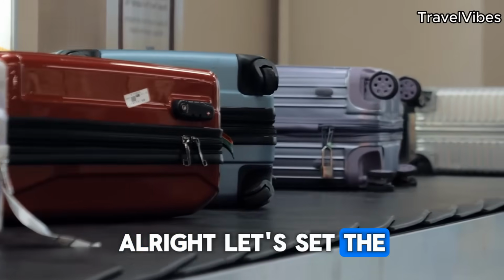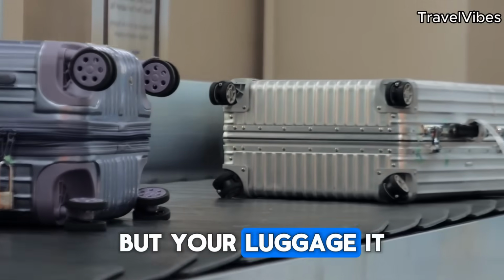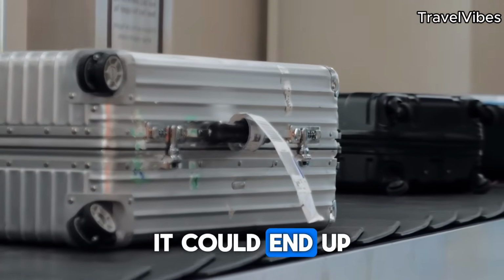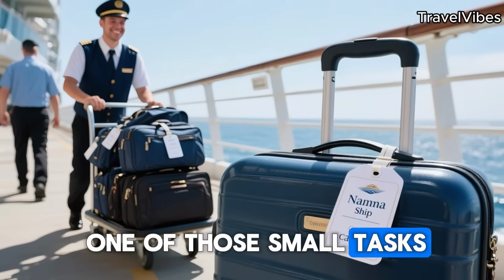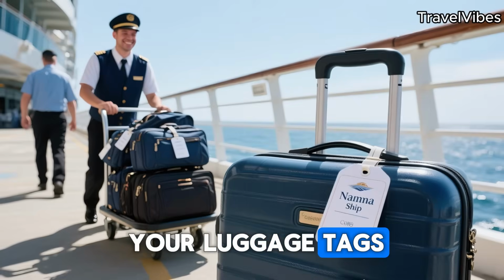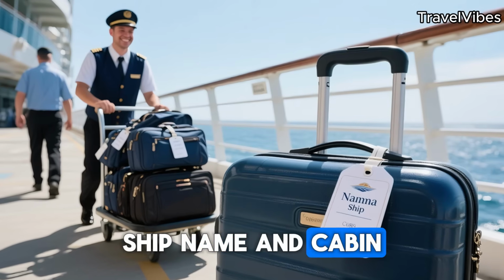Mistake 7. Thinking your luggage will teleport to your cabin. Alright, let's set the record straight. Cruise ships may feel magical, but your luggage? It doesn't have a fairy godmother. If you don't label it right, it could end up doing laps around the Caribbean without you. This is one of those small tasks that can save you from a giant headache. You need to print your luggage tags before embarkation day, with your full name, ship name, and cabin number clearly visible.